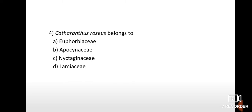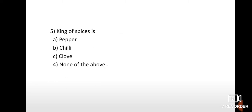Catharanthus roseus belongs to which family? Periwinkle or Vinca rosea belongs to Euphorbiaceae, Apocynaceae, Nyctaginaceae or Lamiaceae. And the right answer is B, Apocynaceae. Your periwinkle or Vinca rosea or Catharanthus roseus belongs to the family Apocynaceae. King of spices is pepper, chili, clove, none of the above. King of spices is pepper. Pepper is the right answer.